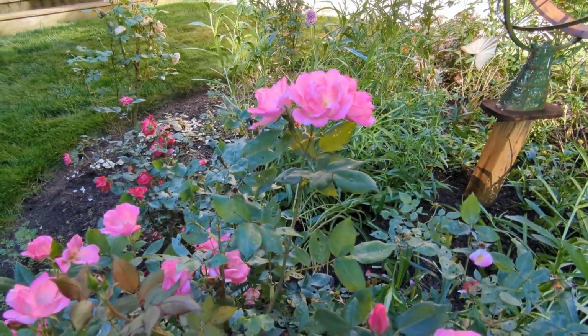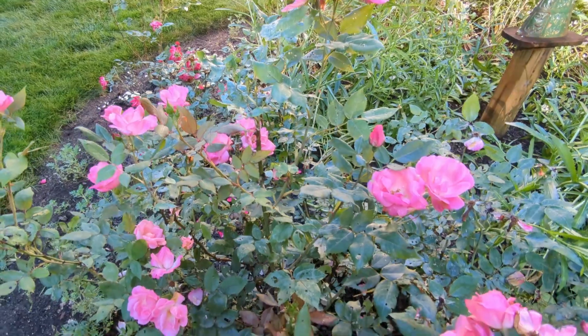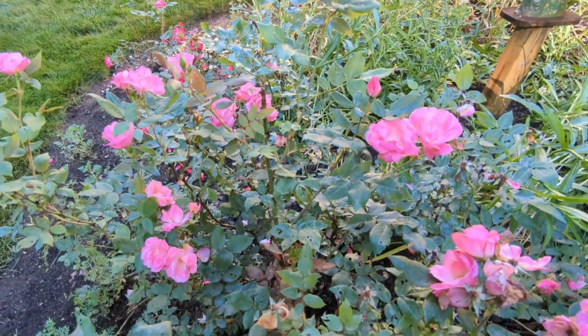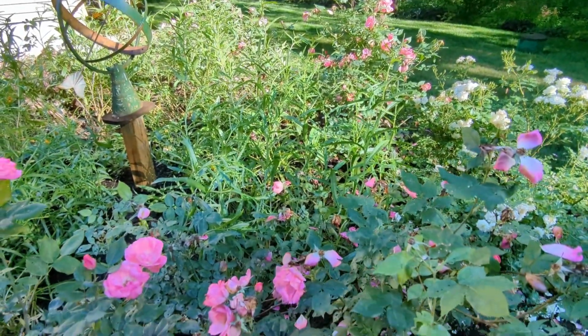And then this rose here, this is a knockout rose. I got these from my mother-in-law's and I have quite a few of these in this bed. They're very pretty. So I'll be coming in here and just doing general maintenance.